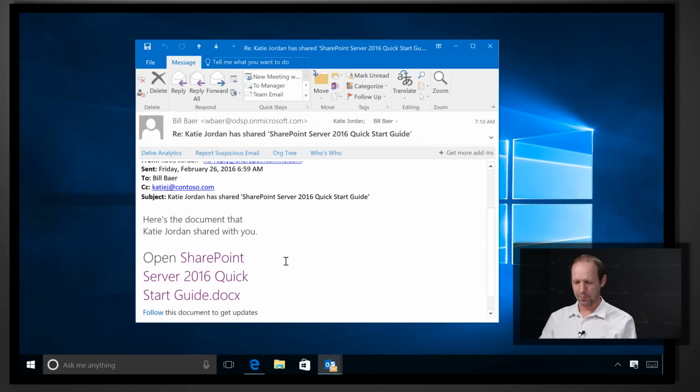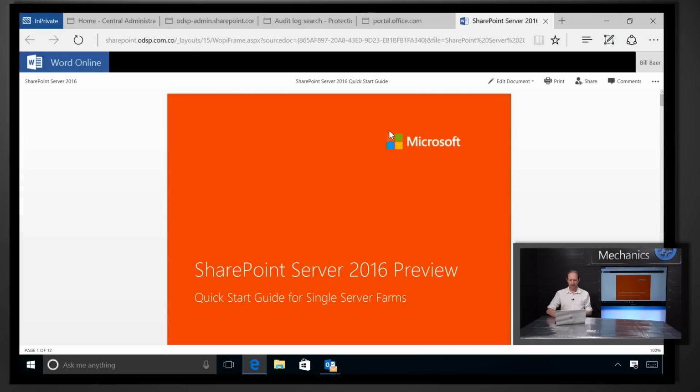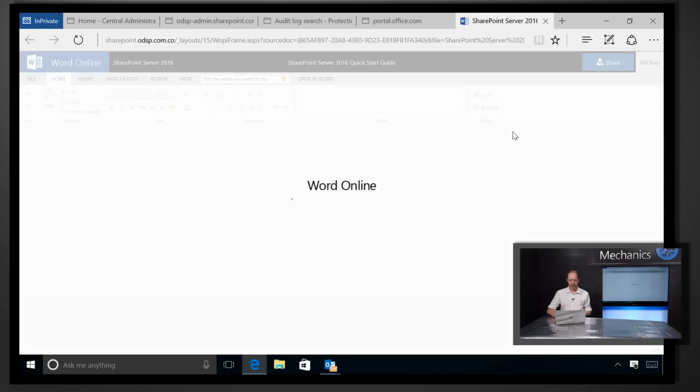For everyone who's ever used SharePoint, let's start with durable links. In this particular example, Katie shared a document with me that she'd like me to review. SharePoint Server 2016 Quick Start Guide. We can click on the link and the document opens in Word Online. However, one of the most common operations people perform against documents is renaming the document itself.